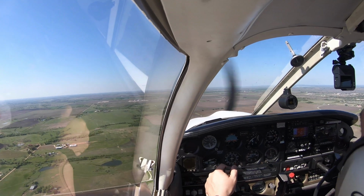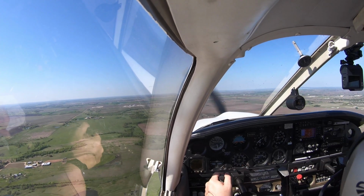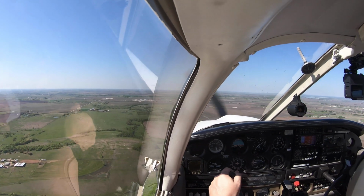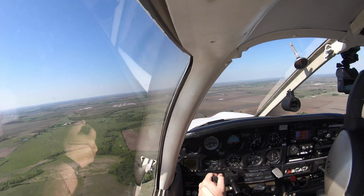Burning traffic, Cessna 93 Bravo is exiting the pattern back to the east, burning.